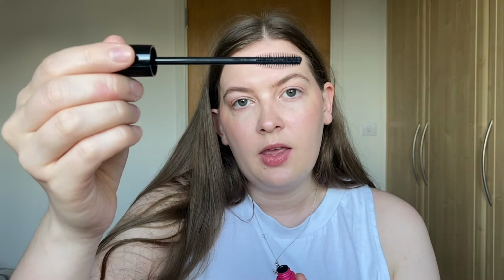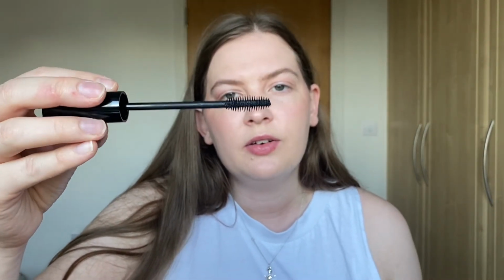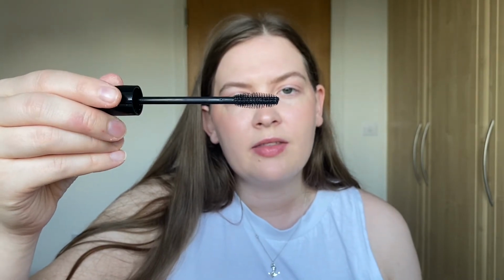So that is what the wand looks like. Very interesting shape. So it's actually different one side to the other side. I don't know if you can see that. It's like hourglass and then thicker. So let's see how this looks. So I'm just wiggling and twisting so we're getting all of the sides of the brush. Coating all of the lashes.